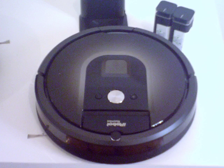Now I want to talk to you about the 980. This is the flagship unit. This is the latest and greatest. It's been launched this year in 2016, and it's a game changer. It is fantastic. With the 980, again, we have our cleaning system and we have our navigation.